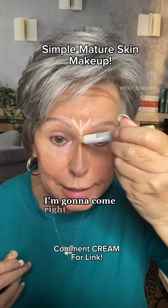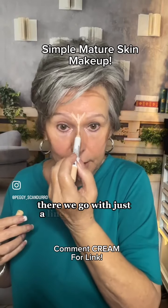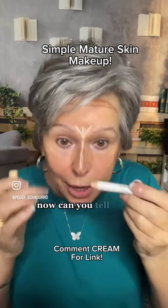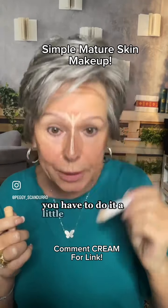I'm going to come right down the center of the nose. There we go, with just a line. Now, can you tell, and that's another thing, you have to do it a little bit straight. Can you tell how much narrower that made my nose than what it is naturally? And it's strictly using the right shade in the right spot. You can totally sculpt your face by using the right shade in the right spot.